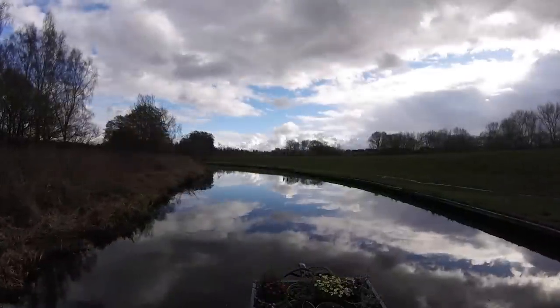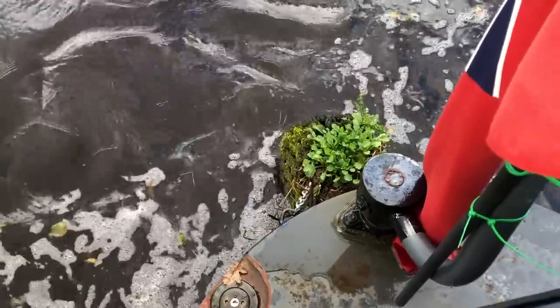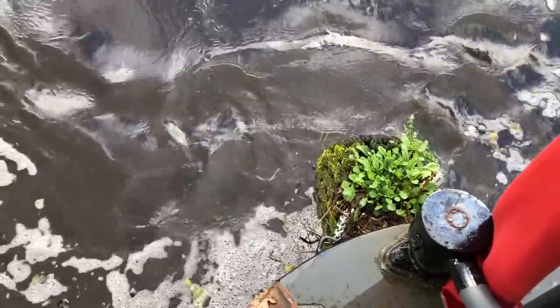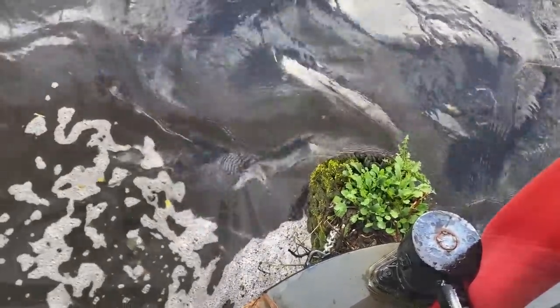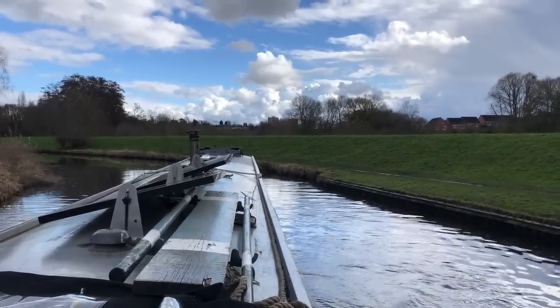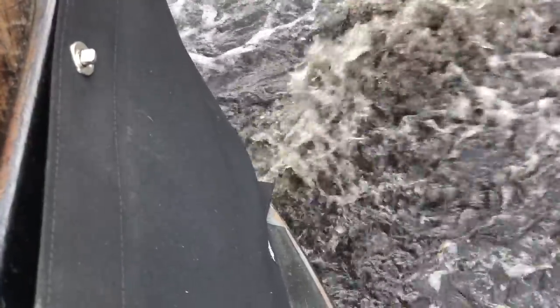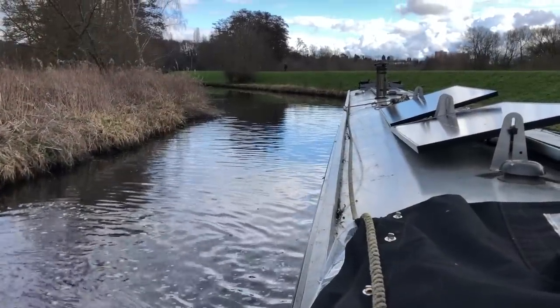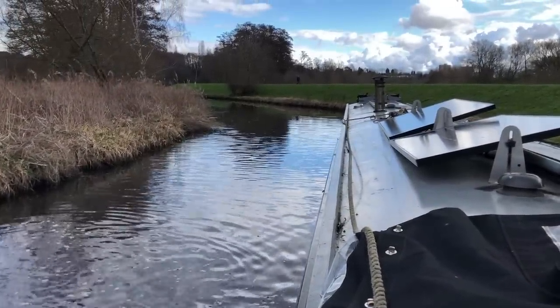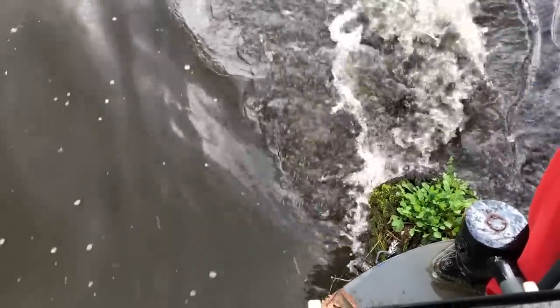As soon as we left that lock, everything started to go wrong. We're not moving, we're stuck in something. We hit reverse in case there's anything around the prop, but it doesn't feel like there is anything around the prop. It feels like we're stuck in silt. Let's see if that works. No, it's still not moving. We're moving a bit, we're moving a tiny bit. It looks like it's still moving. Again, that's good.